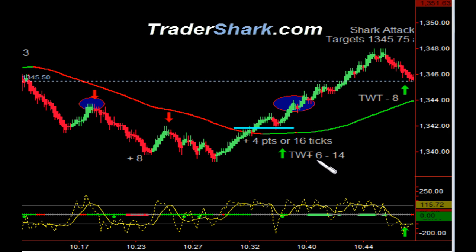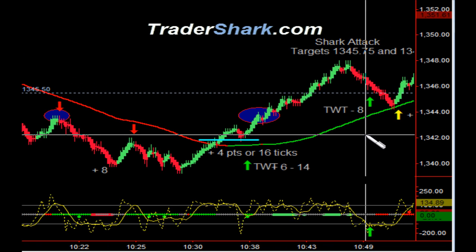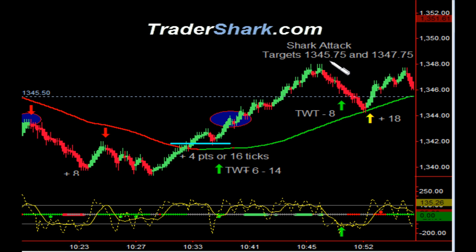Again, if you're doing it conservatively, going counter trend, you go for 6 ticks. But the fact was, since we saw yesterday's low also breached a second time, you can go for as much as 14 ticks on this particular trade. And then as price action continued forward, we looked for opportunities to get long, and price action pulled back. If you were trying for a shark attack trade, you had 2 different targets, one at 1345.75 and the other at 1347.75. That's 2-point and 4-point profit targets.